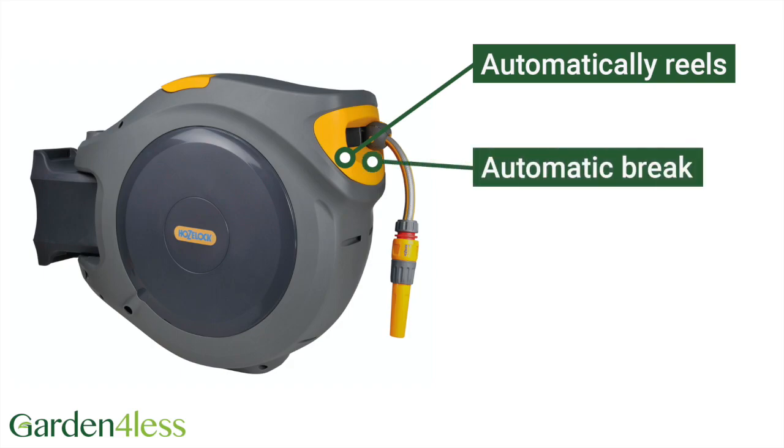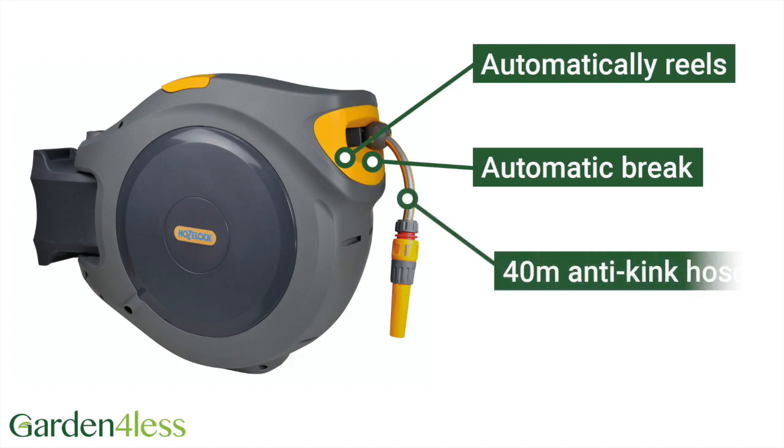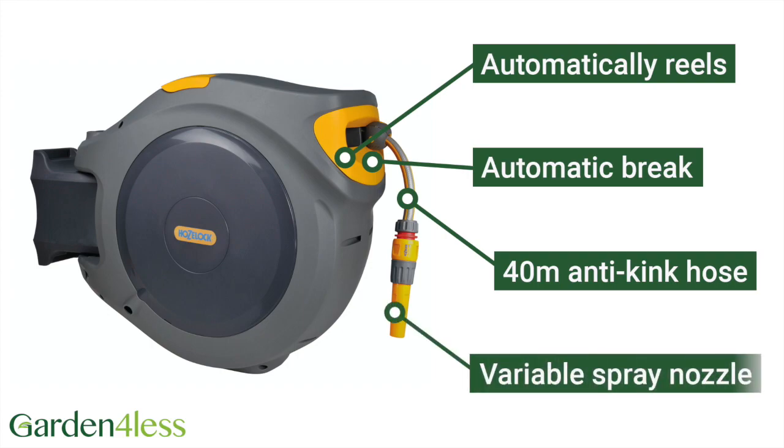It also features an automatic brake to stop it retracting too quickly. It comes with a 40-meter premium anti-kink hose and a 2-meter feeder hose. As well as wall brackets and fixings, it comes with a variable spray nozzle.